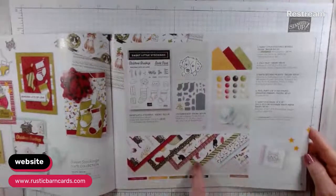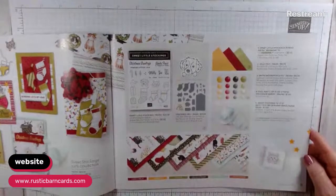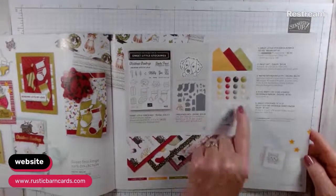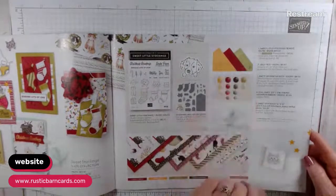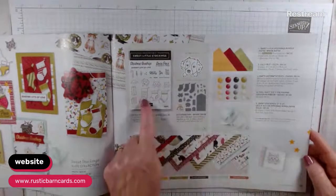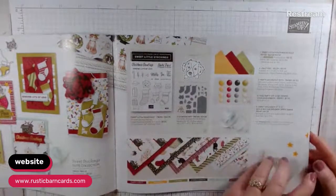The designer series paper is lovely. Pool party ribbon, the matte decorative dots, and then there's some jolly felt, and of course the stamp set and the stocking dies. So really a cute suite.